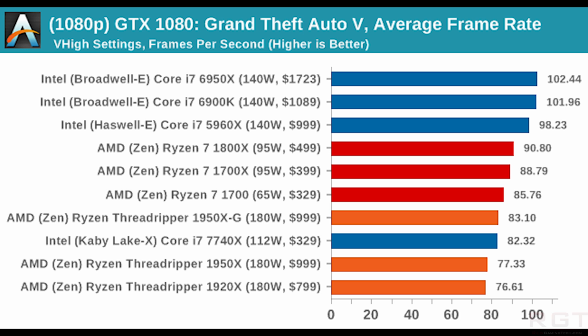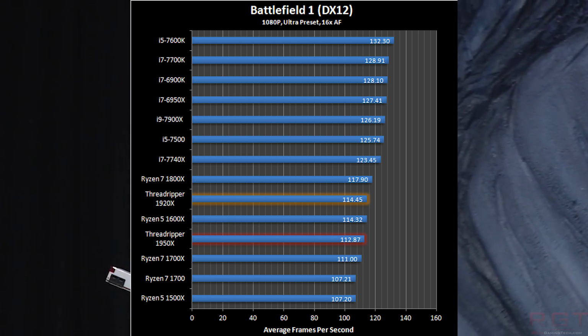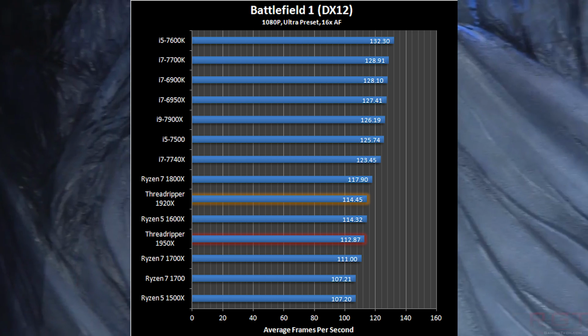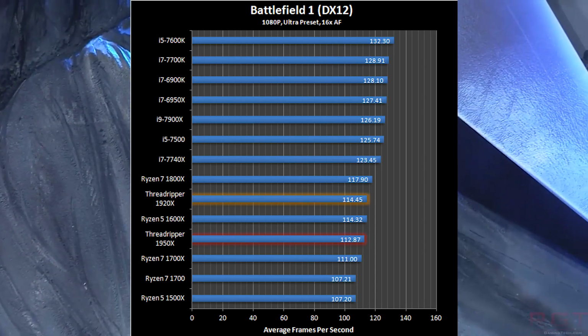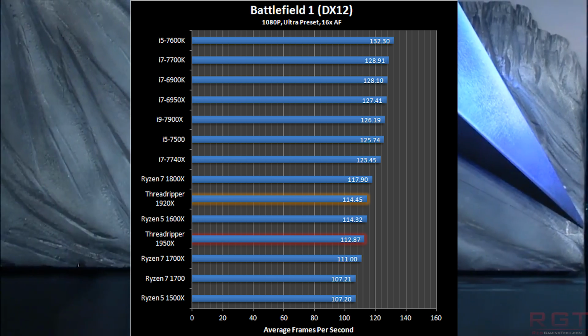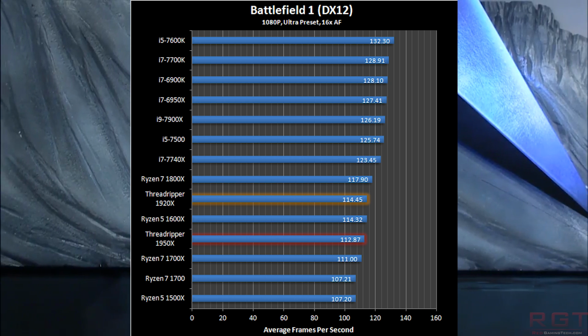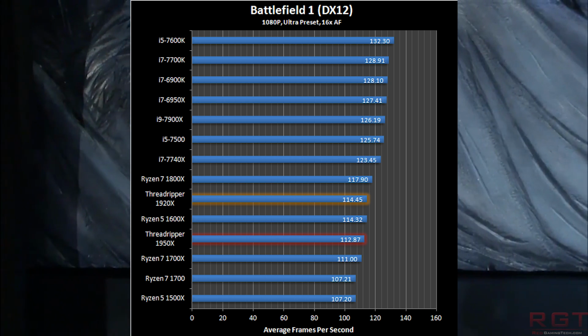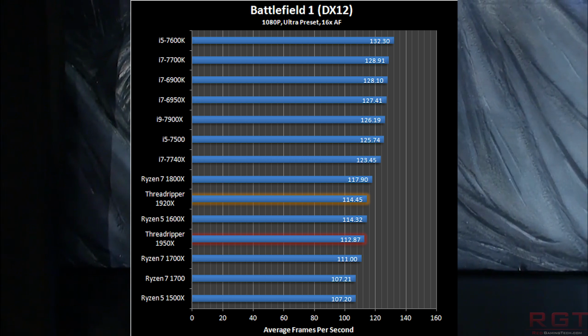Okay, so what about Hardware Canucks? Well, unfortunately, they don't have their results split out with game mode and content mode. They just have those together. But using ThreadRipper 1950X, they're getting 112 frames per second, which obviously falls behind pretty much any of Intel's processors, apart from the really old ones. If you had a pretty old processor, then you would probably be slightly beating Ryzen ThreadRipper.